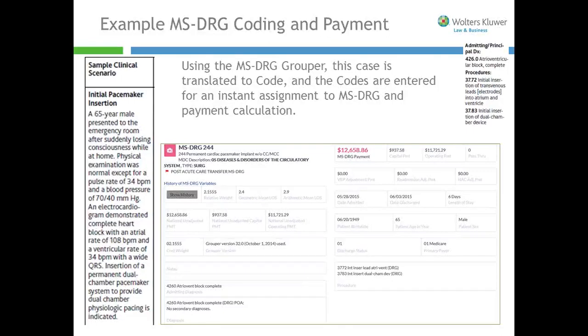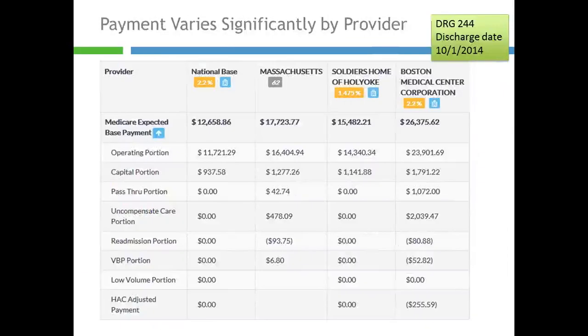Our grouper takes two steps in one. It groups and assigns the patient to 244 as the DRG, and then it also calculates the Medicare expected payment. In this screenshot, I used the national unadjusted rate, and so that comes to about $12,600. But I can show you how this would come out a little bit differently if I look at provider specific. So we have $12,658 as the national unadjusted rate, but the actual payment between providers can be quite varied.